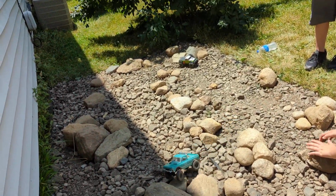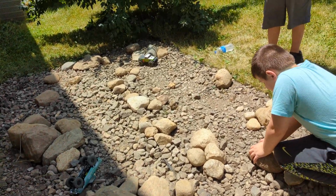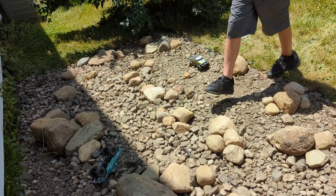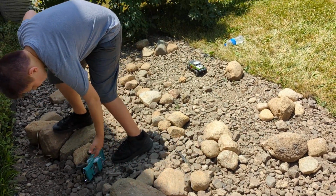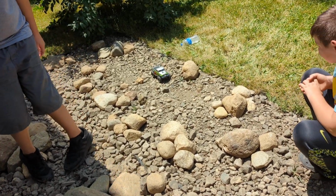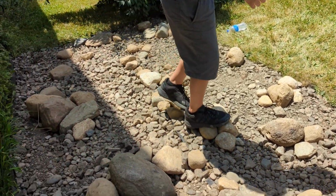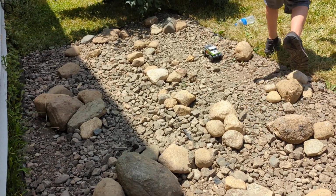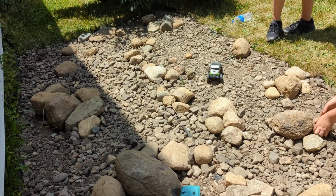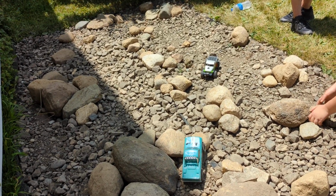I need to get little course markers. Oh, we can actually make a little comp course out of this. Yeah. And I know someone that could 3D print them for me, too. Jim? Matt. I could probably get Matt to do it. Hey, Ben, do me a favor. Don't walk on the rocks like that because they just got placed down today and they're not very stable.